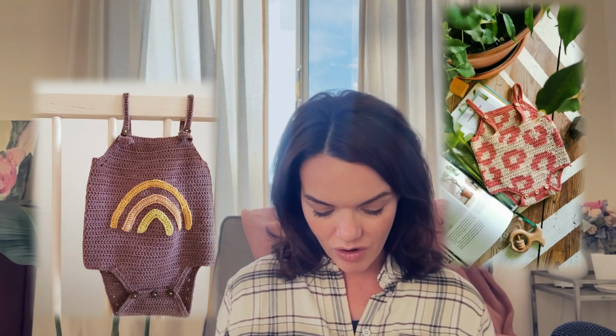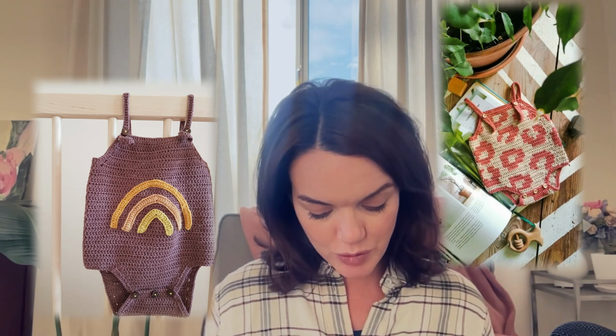Now, there were a few little newborn crochet rompers that I just had to show you guys. If you have a background in crochet, you're going to totally appreciate these. These would work up so quickly. They're absolutely darling. They're definitely more of a feminine, little girl knit with the rainbow and the cheetah pattern. These are called the Newborn Romper Rainbow and the Newborn Romper Leo. And for the timing of when our baby is due, I think these would work out perfectly.